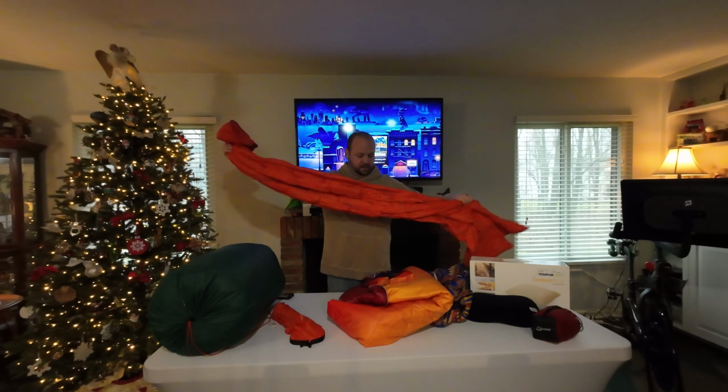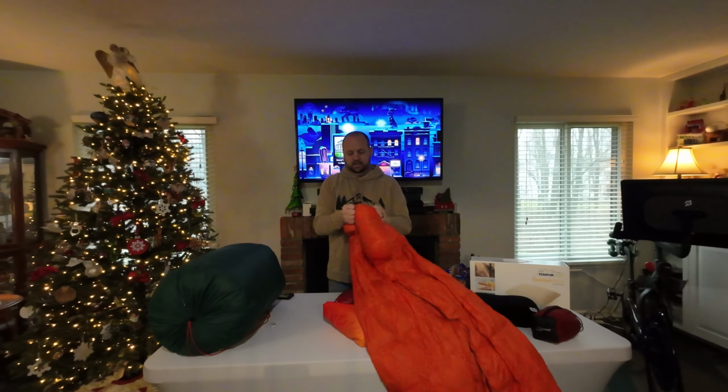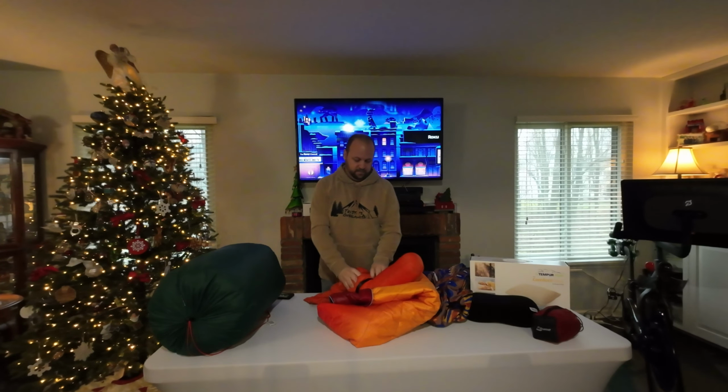You literally can take this thing and just roll it up and start squishing it in the bag. It'll just form right to the bag. So all you gotta do is just keep cramming it in there. Takes a second, well, maybe like 10 seconds, but you just keep stuffing it right in.